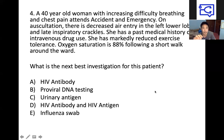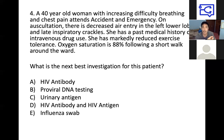Proviral DNA testing is a fairly good thought, but it's used mostly for infants who are born to HIV positive mothers. The reason why you do a proviral DNA test is because the mother's antibodies would be present in the neonate's circulation already. So doing an antibody test wouldn't necessarily give you accurate information, so you just want to check the proviral DNA. That's not the right answer in this question.